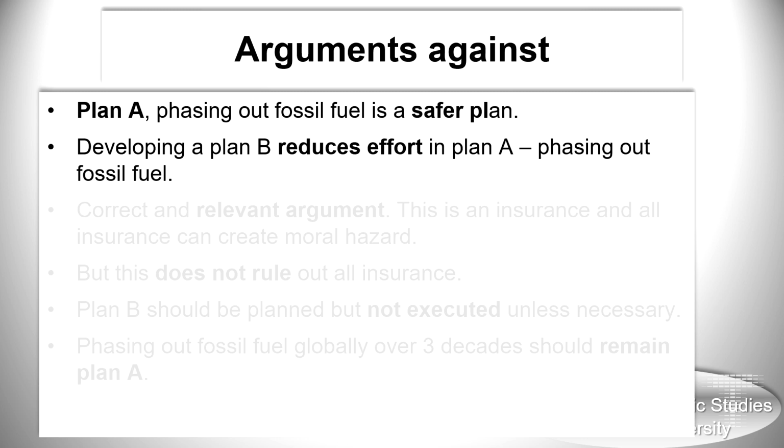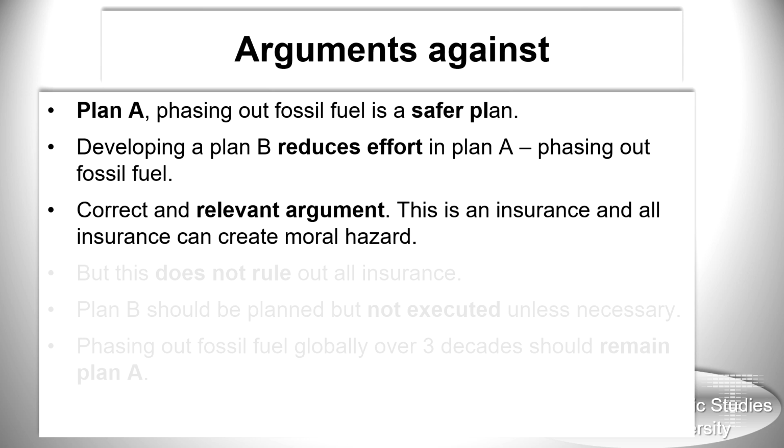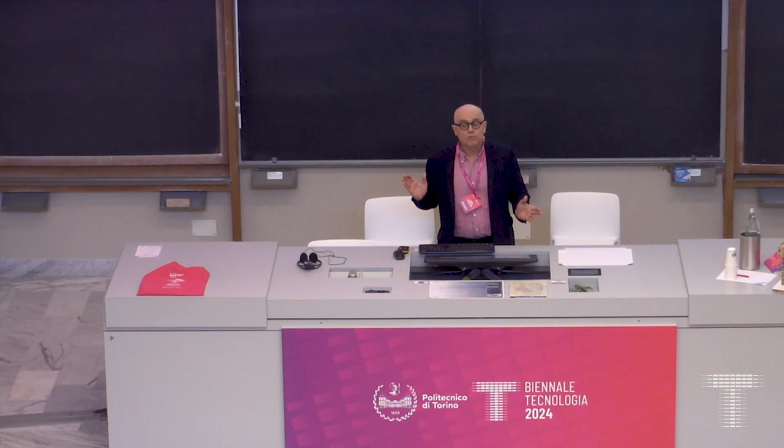And if you even develop the possibility of using this as a plan B, that might reduce the effort in plan A. So maybe it reduces the possibility of phasing out fossil fuel in 30 years. I think it has to be understood that this is a correct and relevant argument. I think of the sunshade as a plan B or as an insurance for a worst case scenario. And all insurances have negative side effects in the sense that they reduce the incentives to reduce other risks. That's true for all insurances.